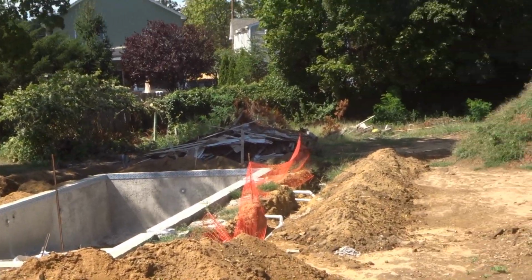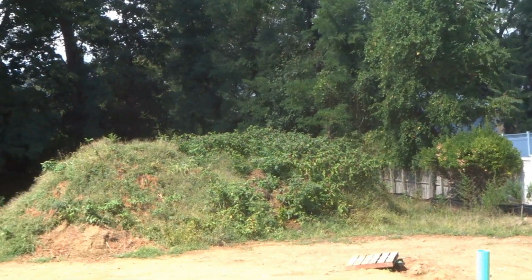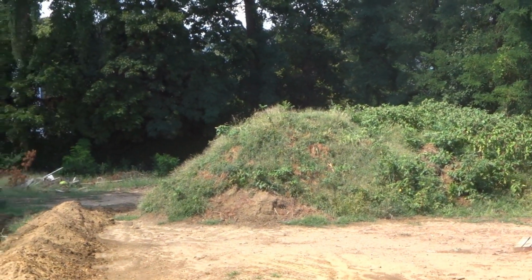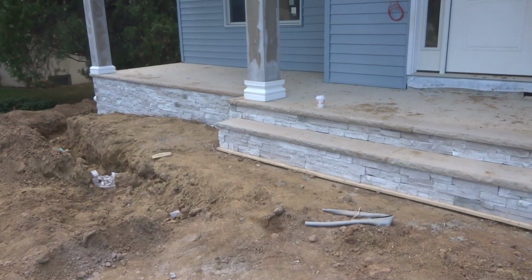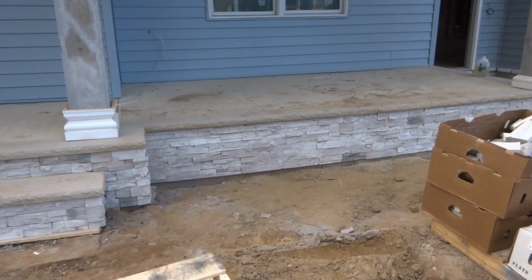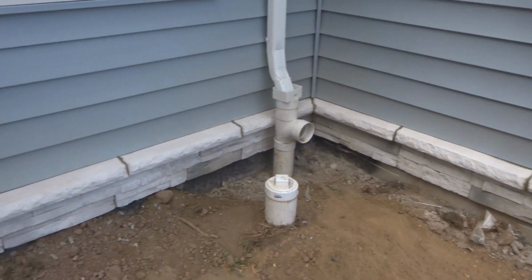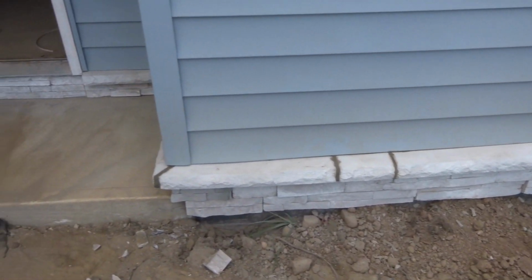And they didn't level off the ground yet over here. I'm wondering when they're going to do it, before or after they put in that driveway. They came over today and started doing this really nice block work in front of the house. And here's some more of it. I like that little ledge look they put on.